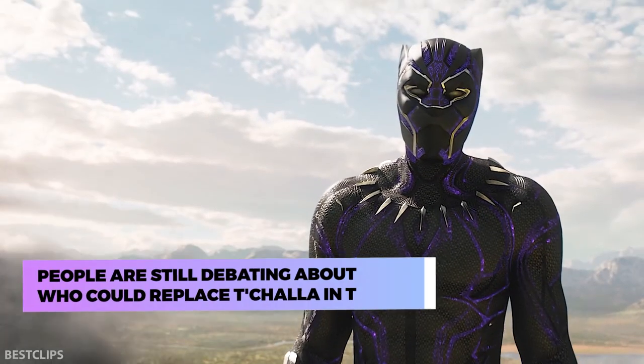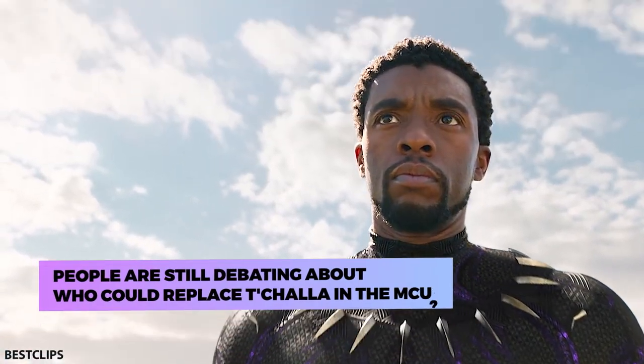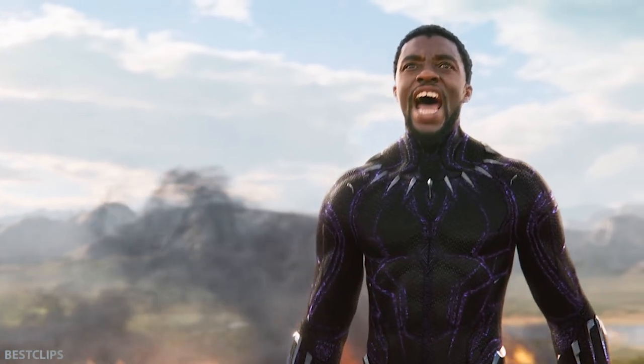And finally, people are still debating about who could replace T'Challa in the MCU. Well, in all truth, no one. People can't still accept the fact that their beloved Black Panther will no longer ignite the screen. The untimely death of actor Chadwick Boseman left the future of Wakanda uncertain, especially as to who could take his place. While we wouldn't want that at all, the show must go on.